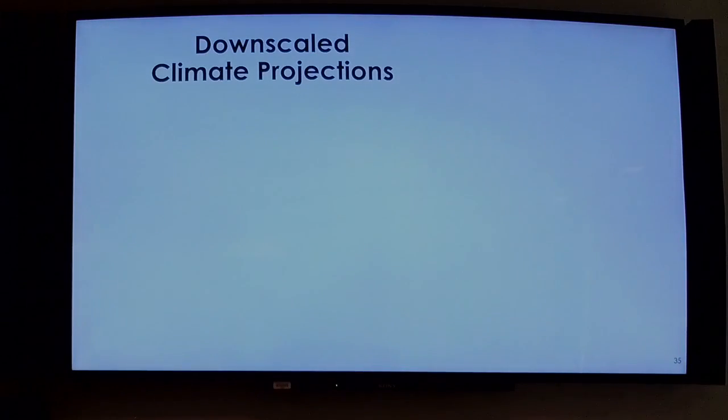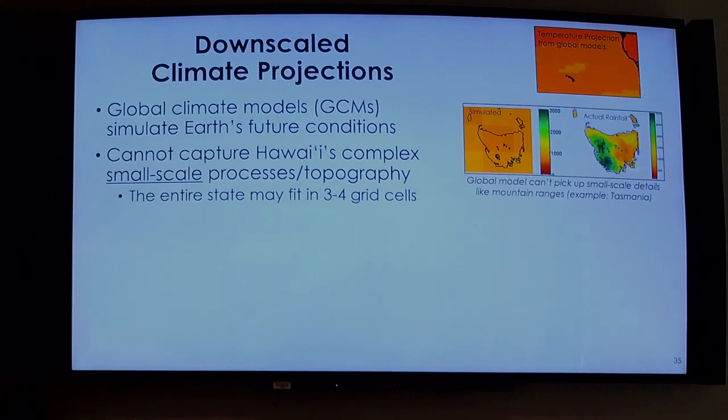So I'm going to change gears just a little bit to talk about some of the other work I've been doing here in Hawaii, working with downscaled climate projections. So for a bit of context, before I dive into the issues here, global climate models, or general circulation models, are what we use to simulate the Earth's future climate conditions. But they are very complex and computationally expensive, and often have to operate at a very coarse resolution spatially. So they can't capture the fine scale processes and topography that we have here in Hawaii.